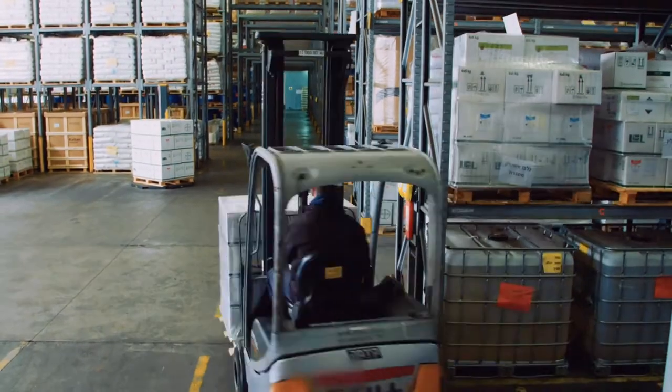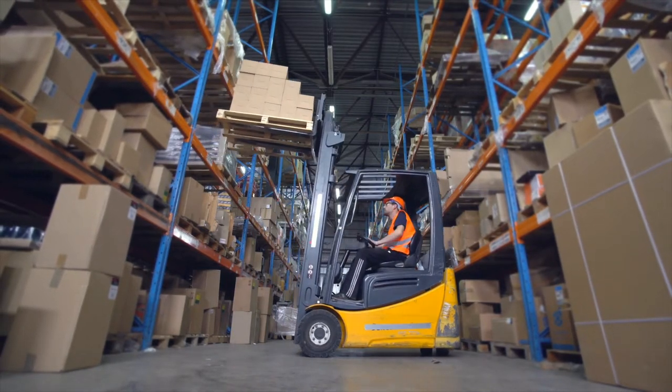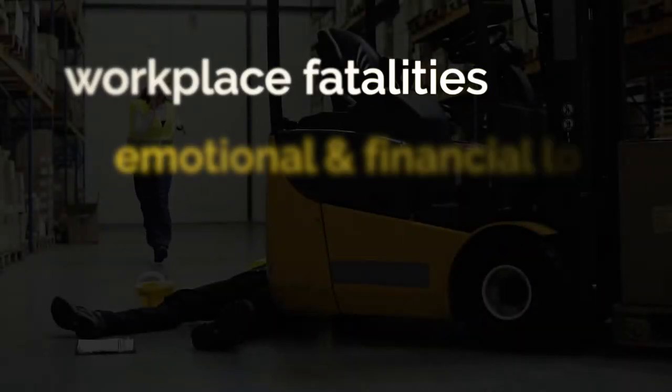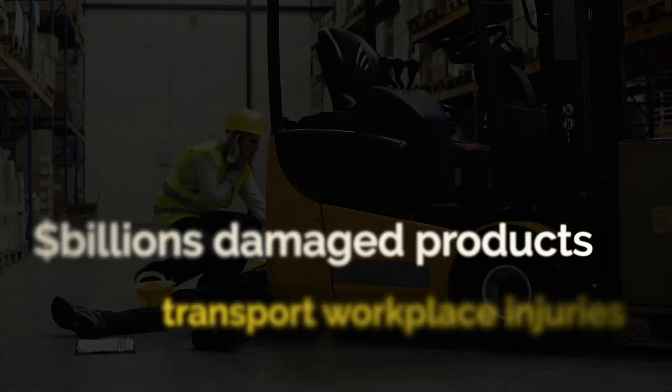Forklifts provide industry with an efficient way of moving goods throughout the warehouse, factory or yard. However, significant safety issues can result from their misuse. Don't pay the price of human safety and financial loss from preventable forklift damage.